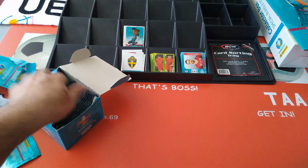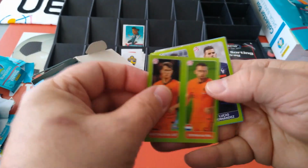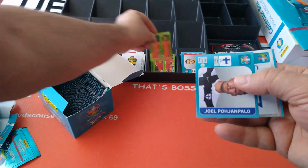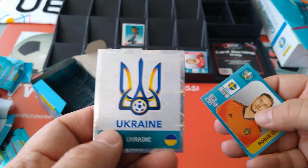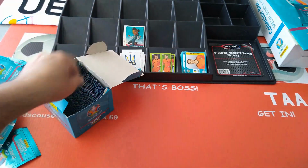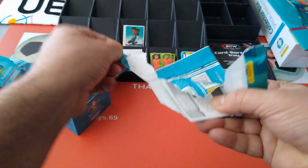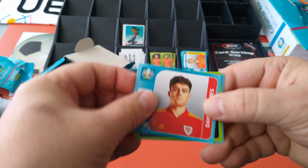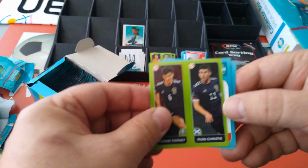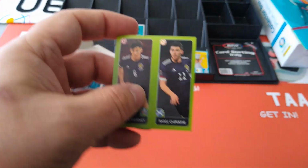Lots of red. All red in this packet. Green, green, Holland, France. Shiny Ukraine badge. I don't want to pull the packets out of the box because they'll be flying everywhere. Keep them as they are, like that, and then we'll take care of it after. Base stickers, duo for Scotland.